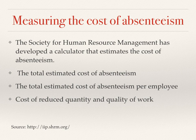So, in measuring the cost of absenteeism, the Society for Human Resource Management has developed a calculator that actually estimates the cost of total absenteeism. On this calculator, the total cost estimated of absenteeism is calculated down to each employee. And we're also able to estimate the cost of reduced quantity and quality of work. This calculator is an excellent resource for us to utilize whenever we're trying to project the cost of absenteeism.